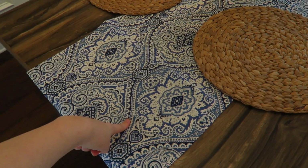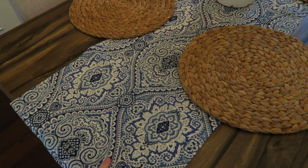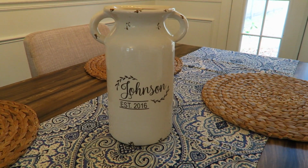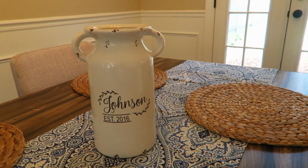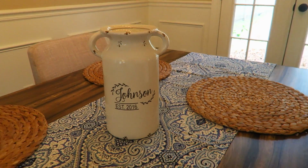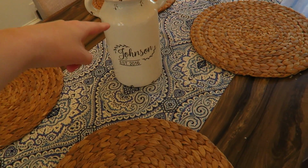Anyways, so I got this table runner from an Etsy seller. I will link it below, super cute. And I also got this little vase from Etsy. As you can tell, no flowers in it right now, but I'll do a full home tour when everything's done and it will all be put together. So yeah, I'll link this vase below.